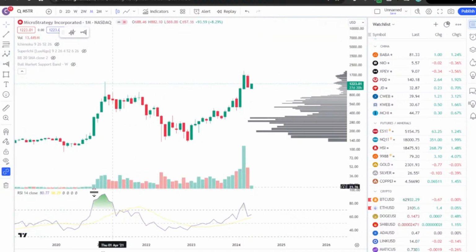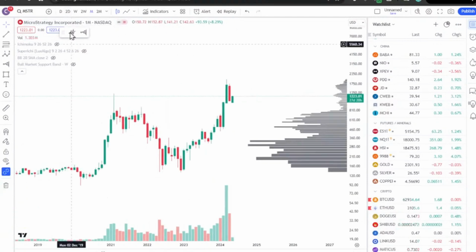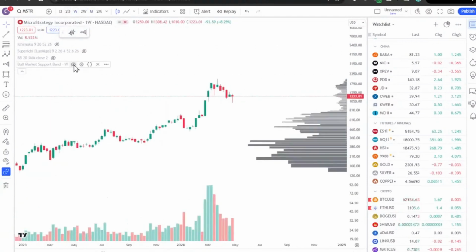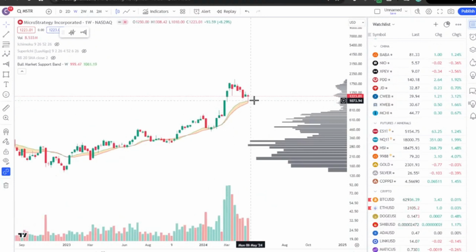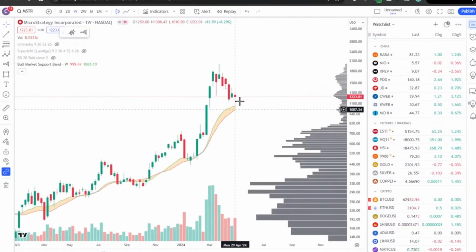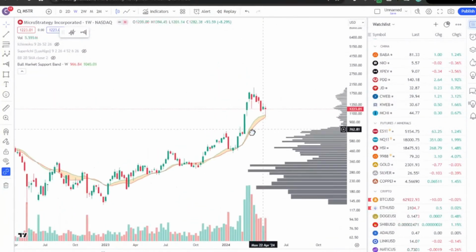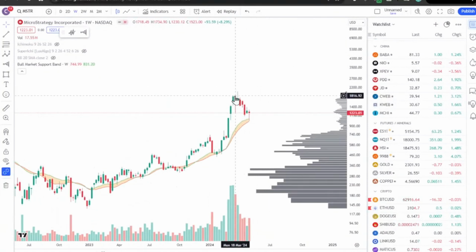So what else are we looking at here? In terms of the weekly, I'll probably just look at the weekly real quick and just let it go. Bull market support bands serve as support. And so far, you have a very bottomy type candle, like a hammer type candle here, which is generally a very bottomy type thing. I think it's corrected enough. It went down from all the way from like 2000 down to like 1000. I think it's corrected enough.